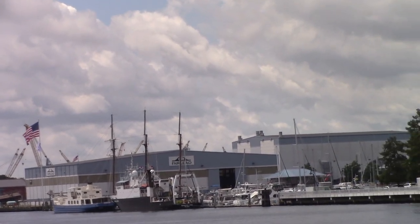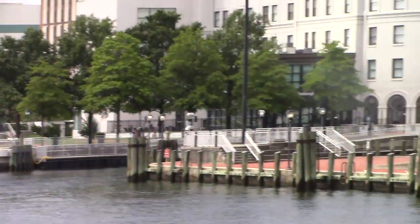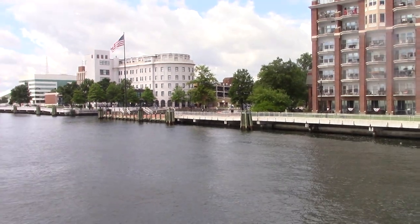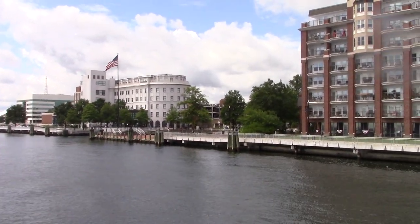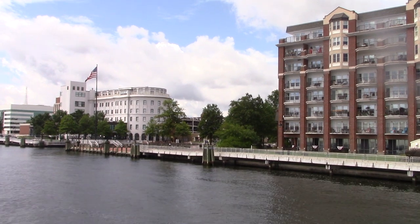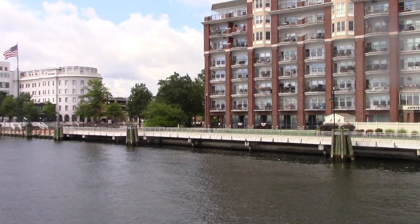As we make our turn, coming into view to our port side is the waterfront of Portsmouth, Virginia. You'll see the American flag flying over top of Portsmouth's High Street Landing to our port side. High Street Landing, one of the stops here in Portsmouth for the Elizabeth River ferries. Ferries offering passenger service between the two cities.